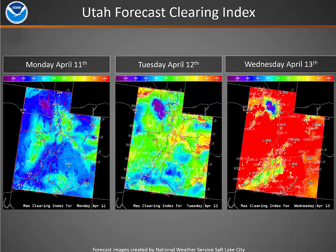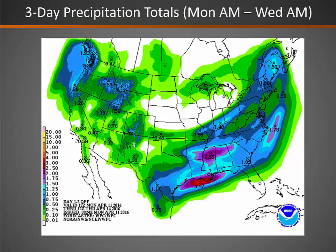Now, in terms of precipitation over the next 3 days, this is basically Monday through about actually Thursday morning, we do see close to an inch of rain across parts of Nevada and maybe an inch and a half in far northern Utah into parts of southern Idaho. So we should see more showers coming in as southwest flow brings in some more subtropical moisture to our region.